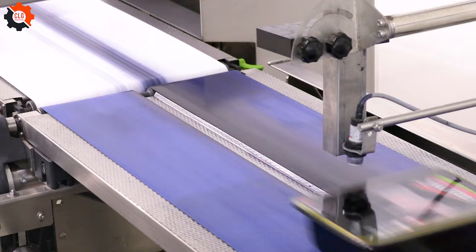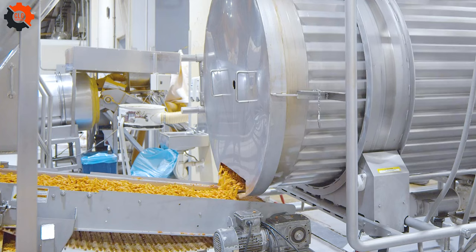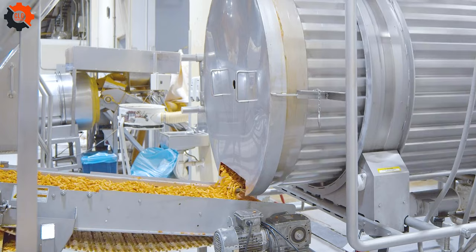Check out this awesome snack fryer and slurry coating system. It's the real deal for getting those snacks crispy and coated just right. Perfect for munchies on game night.